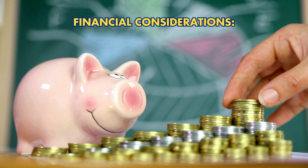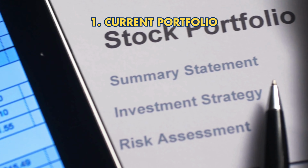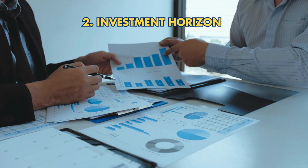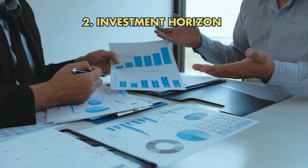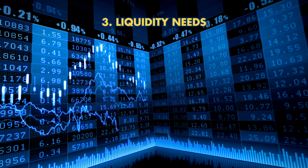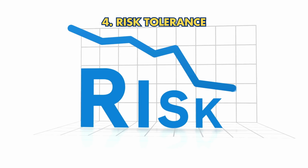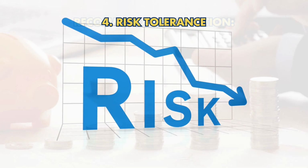Financial considerations. 1. Current portfolio. Ensure gold complements your existing investments. 2. Investment horizon. Younger investors might allocate more to gold, those nearing retirement should be more conservative. 3. Liquidity needs. Gold isn't as liquid as stocks. Avoid overinvesting if you might need quick access to funds. 4. Risk tolerance. Gold can be stable long-term but may still fluctuate.